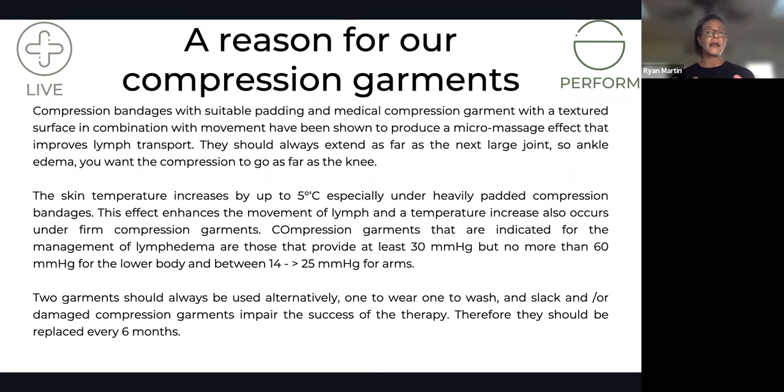I'm sure that you guys have seen your breast cancer survivors with the sleeve. So those actually help to eliminate the edema in their arms. And these compression garments need to be at least 30 millimeters of mercury, but no more than 60 for the lower body, and between 14 and 25 millimeters of mercury for the arms and the upper body. 2 garments should always be used alternately. So when you are selling them to your clients, sell them 2. So one they can wear and one they can wash. And they really should be replaced every 6 months, especially if they're using them on a regular basis.